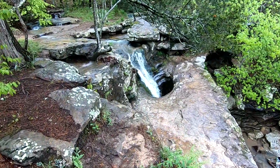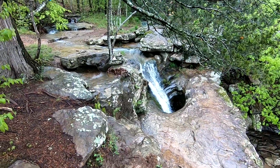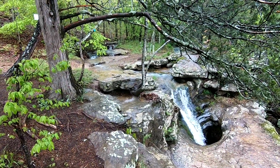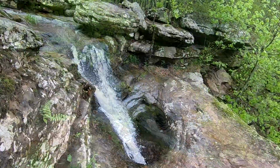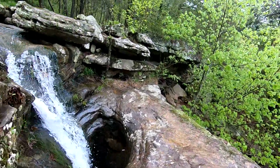You could climb down farther below it if you wanted to. I didn't. It had been raining and everything was slick. But yeah, you can climb down underneath it and everything.